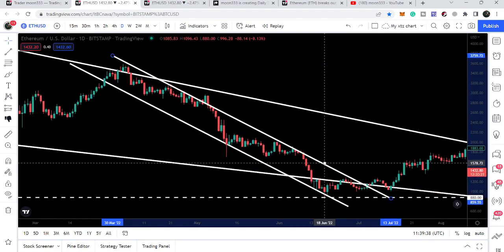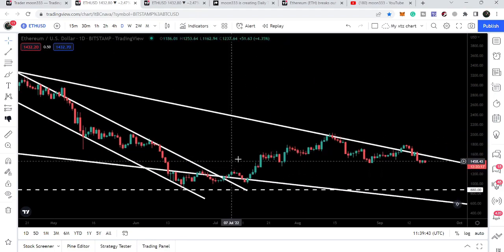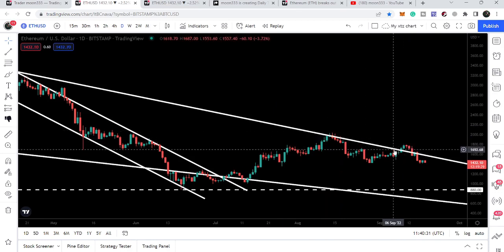This was the resistance here, and here we had the support. After this breakout, you can see we had a nice pump, but we got rejected by the resistance of a bigger falling wedge pattern, and now we are trying to break it out once again.